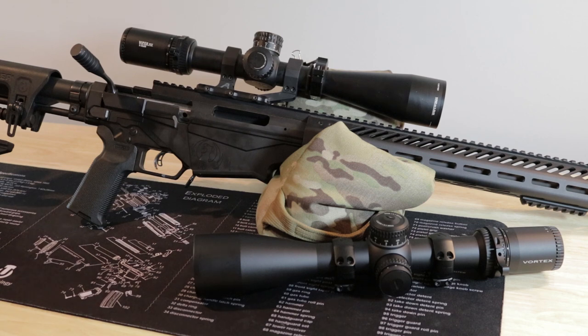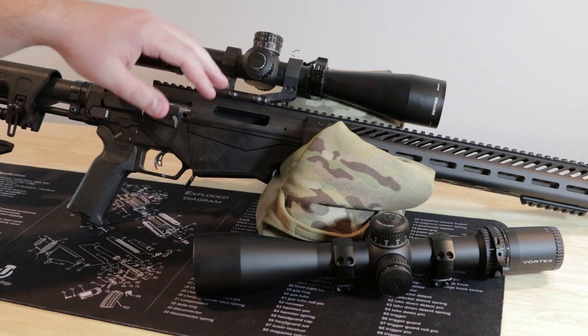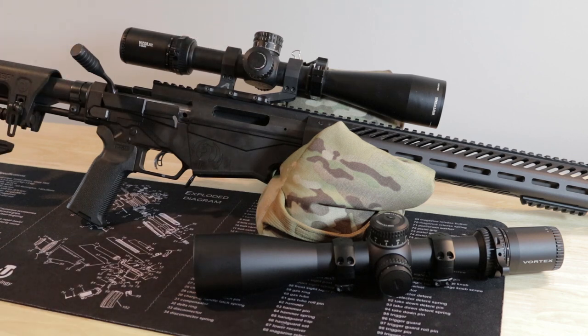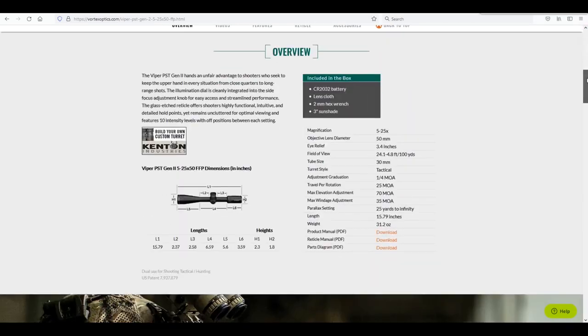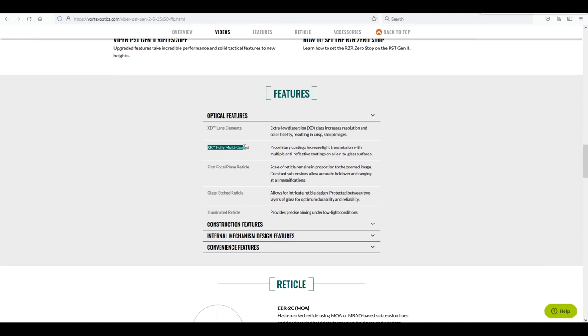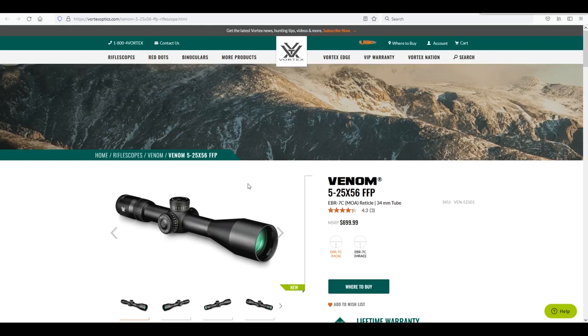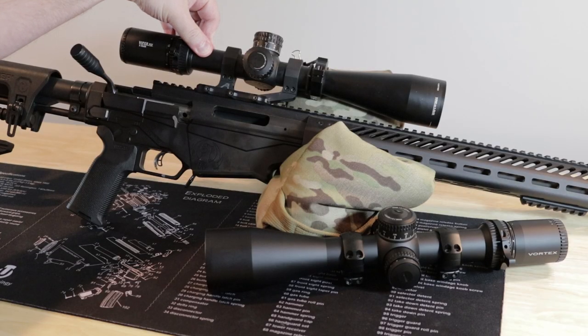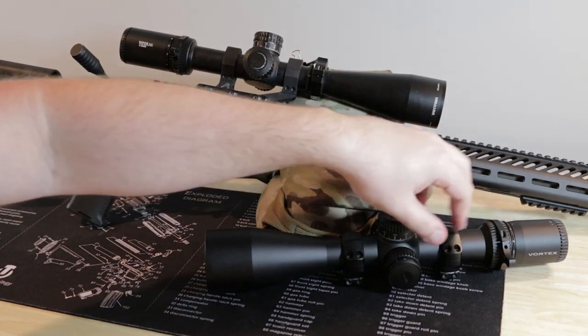And I think the reason why the image seems better with the PST than the Strike Eagle, even though this is a smaller body, is just coatings and glass quality. When you look at the Vortex website, they list a lot of features for both optics. And one thing that's missing on the Strike Eagle is mention of glass coatings. It says that the PST has an XR coating. I'm not sure what XR is, but it does seem to make a difference. So at best, it's a tie between glass quality, with the field of view going to the Strike Eagle.